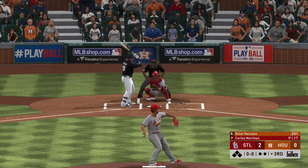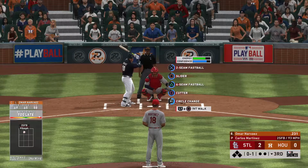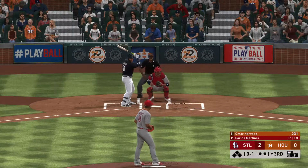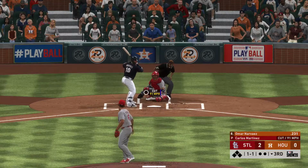He's ready. Here's the first offering. And that swung on and missed for strike one. This pitcher's bringing it with some high velo. You better get that front foot down early and get ready, or he's going to throw it right by you.